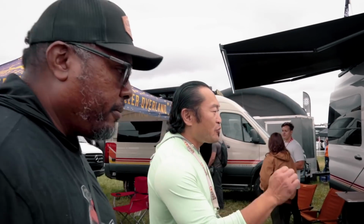And so this is the first time you guys are putting it out. Is this a prototype, or does this belong to someone? So we did our first prototype, actually, I want to say back in 2019. And that was a Ford Transit before they had the all-wheel drive version.